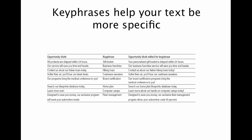For example, we have an opportunity blurb here. All products are shipped within 24 hours. How many times have we seen a sentence like this online? Say the key phrase for this particular page or site, one of them, is gift basket. You could edit the sentence and say, your personalized gift basket is shipped within 24 hours. It's not changing what you're saying, it's actually making it more specific. Or something like, contact us about our Italian tours today. Say that what they're offering is hiking tours. Contact us about our Italian hiking tours today. It's really very simple to add in the key phrases.